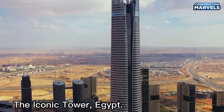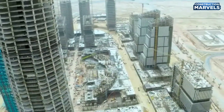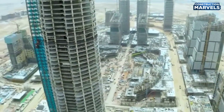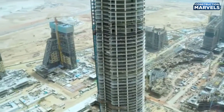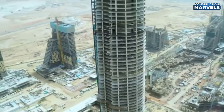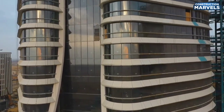The iconic tower. Egypt. Hey there, my friend. Get ready to be wowed because we're talking about the iconic tower, the centerpiece of 20 skyscrapers that are being built as part of a central business district in the new capital city of Egypt. Can you believe it? They're trying to ease the overcrowding in Cairo by building a whole new city, and this tower is going to be the coolest thing there.